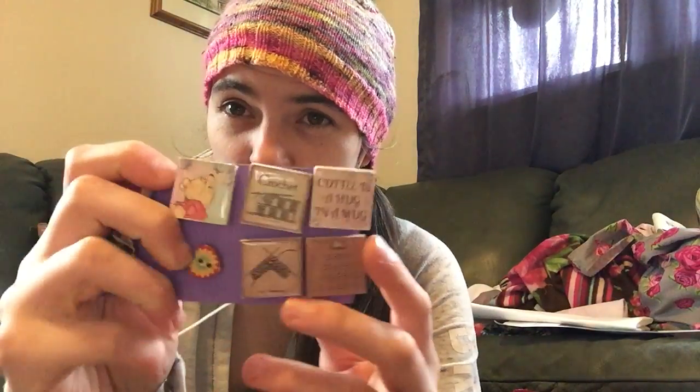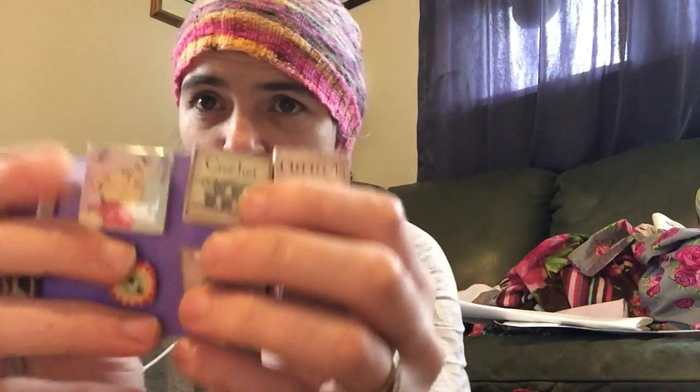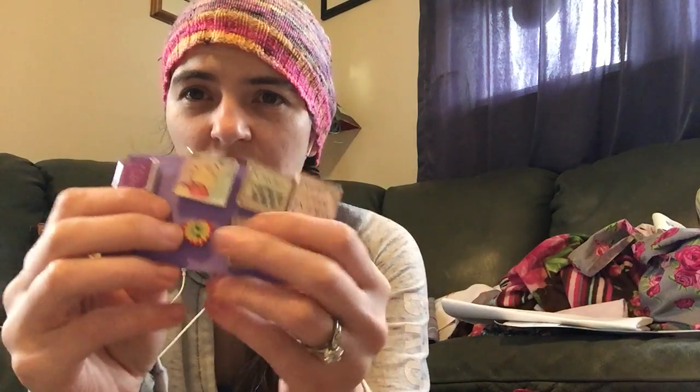And then I placed 2 orders with No Name Needle Minders because she was having some really good sales. First is when she came out with her Countess size, which are 1-inch tiles. So I got a Winnie the Pooh, a crochet one. This one says coffee is a hug in a mug. This one says drink coffee and read good books. You've got a knit one.